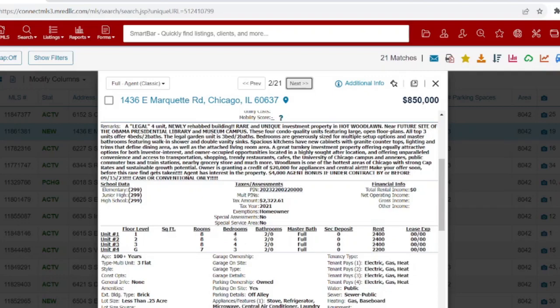Okay, this one, wow, 4 bedrooms, 2 bathrooms. So yeah, this is a pretty big one. And they're saying that the unit in the basement is actually legal, even though I don't know why they put it in quotation marks. But in this case, definitely have an attorney look into the building to make sure that this 4th unit is legal if you're gonna collect rent from it.